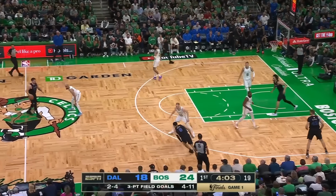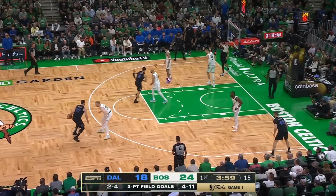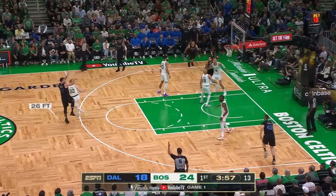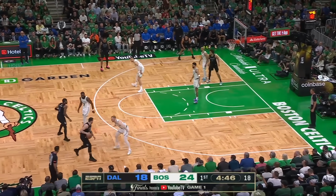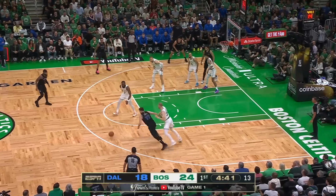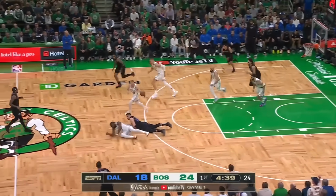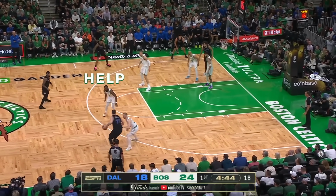The rest of the time, Boston was switching all of Luka's pick and rolls, and then mostly playing him straight up. And he went after Sam Hauser twice in a row in the first quarter, and Hauser more than held his own, poking at this and forcing a turnover. And notice how far over Brown is to clog up that driving lane for Luka.